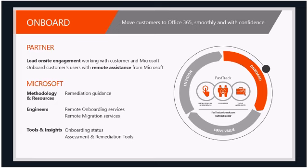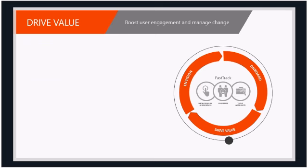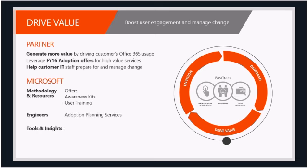Once onboarded, we look for the partner to drive the true value and drive usage across the organization. By driving usage, the partner generates more value for the customer, as well as enables new opportunities for themselves to provide those high-value services. Additionally, we see the partner utilizing the adoption offer benefits to get the customer utilizing workloads beyond their initial plan to get new areas of productivity gains in their environment.